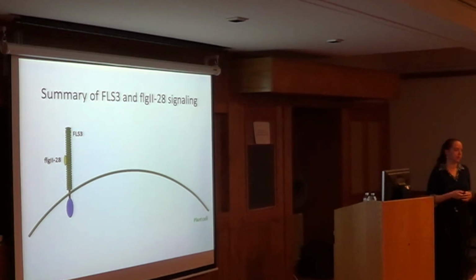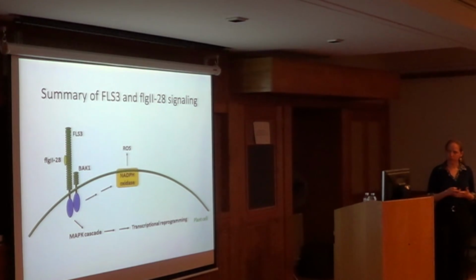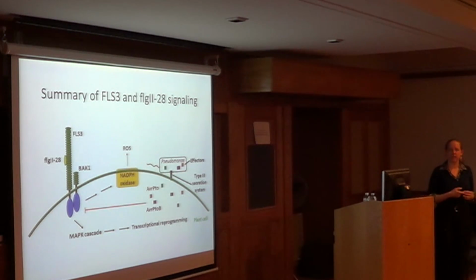And so, in summary, what we have now is we have identified FLS3, which is the receptor for FLAG228. We've shown that the signaling involves BAK1 as a co-receptor, and that activation of the signaling pathway leads to the activation of MAP kinase cascades as well as transcriptional reprogramming of the plant. We showed that the signaling involves ROS production, and that the Pseudomonas syringae effectors AvrPto and AvrPtoB can come in and actually suppress the signal.